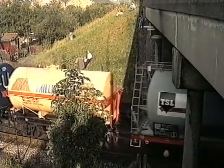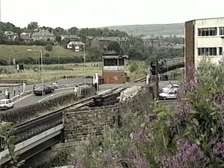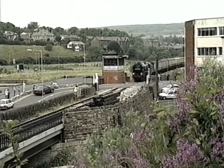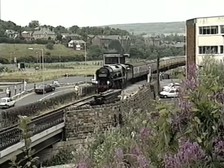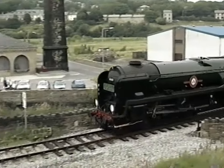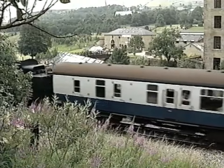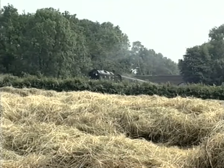This engine is Canadian Pacific, one of the first batch of these engines. Like the smaller Pacifics, the Merchant Navies were rebuilt by British Railways, in this case all 30 of the class receiving the treatment. So far, three of the engines have worked in preservation. This is Port Line working on the Bluebell Railway.